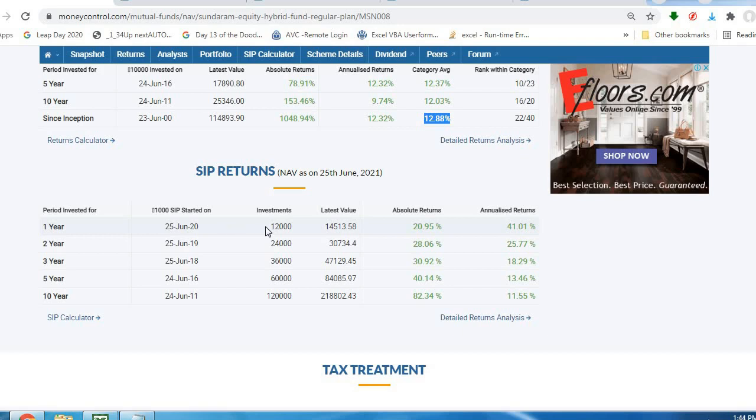If you invest via the SIP route in the last 1 year, for an investment of 1,000 rupees as SIP, we might have invested 12,000 rupees, and the current value of that investment is 14,000 rupees. That is an absolute return of 20.95%. If we invested in SIP for the last 2 years, the total fund value is 30,734 for an investment of 24,000. That comes to an absolute return of 28.06%. If we invest via the SIP route for the last 10 years, the total investment is 1,20,000, and the current value is 2,18,000. That absolute return is 82.34%, and the annualized return is 11.55%.